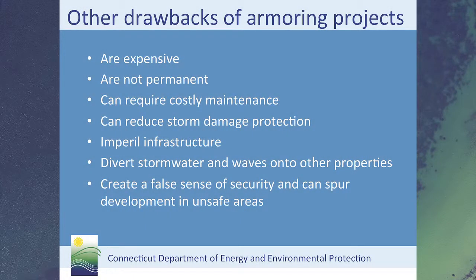It can imperil infrastructure, like I was saying. It doesn't always protect the side slope of a road or whatever you're trying to protect. And it can divert stormwater and waves onto other properties, like I was pointing out in the Madison case. And it creates a false sense of security, these structures. It makes you think you're protected, and we've just seen too many cases where you're really not protected by them.